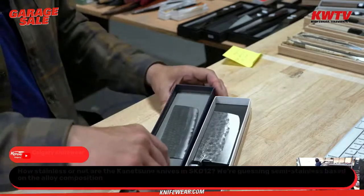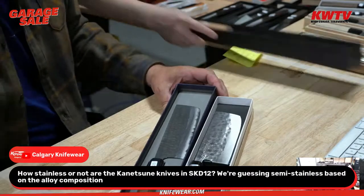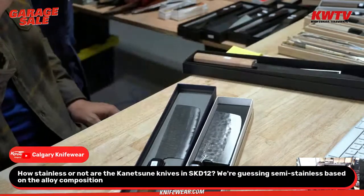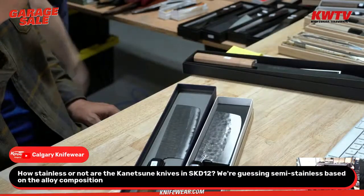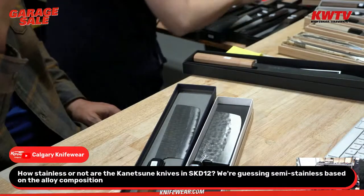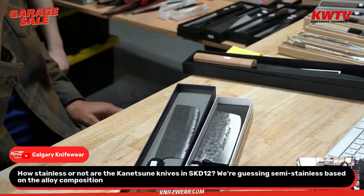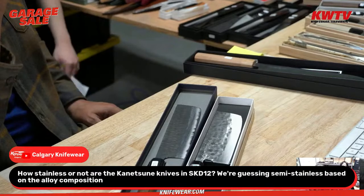Somebody called Calgary Knifewear says, how stainless or not are the Kanetsune knives in SKD-12? It's semi-stainless steel. It's SKD-12. So it's the same as our other SKD-12 knives, or the same as VS1. Yeah, VS1.